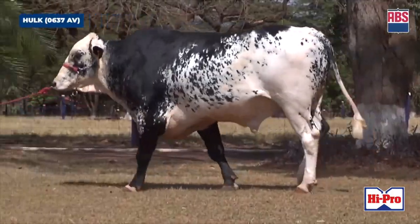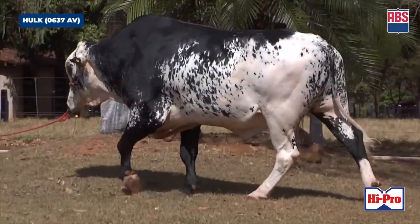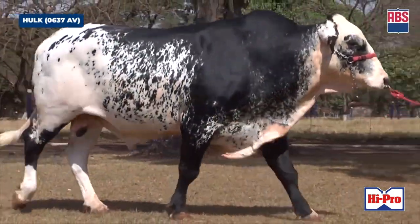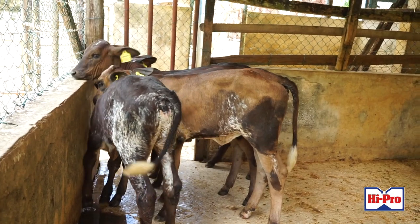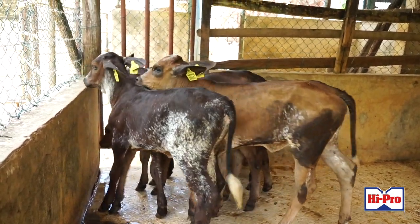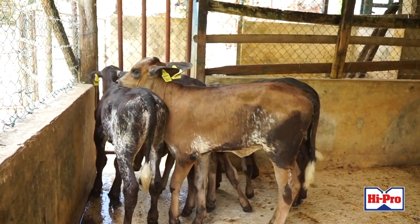So we're looking at also the typical Girolando is a black speckled white animal. That's what you associate with a Girolando. But because it's an F1 cross and the bulls are of different colors, we choose some brown, some speckled black, and of course the one with the hernia, just to follow her along and see how well she'll do.